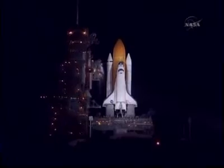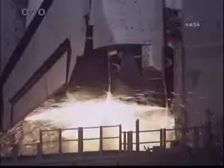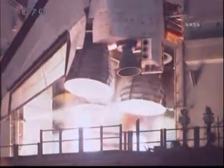System has been activated. 10. CLS is go for main engine start. We have a go for main engine start. And we have main engine start.